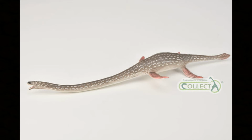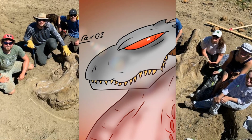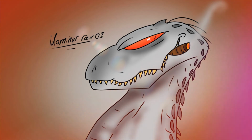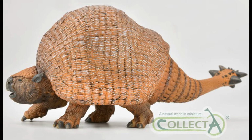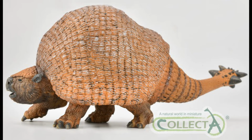So, moving on, we have the Doedicurus, which I identified all by myself. Move aside, paleontologists. I'm here, and I identified a partly obscure mammal. So why do I really like this figure? Because first off, it hasn't beached itself, and second of all, just look at all of that detail on the shell. I mean, look at it! This figure just looks amazing!